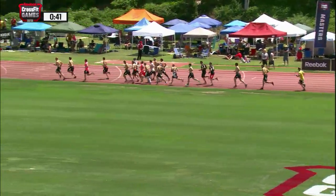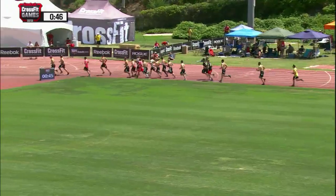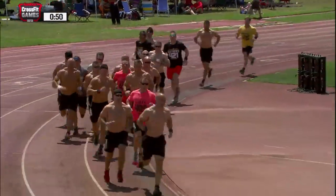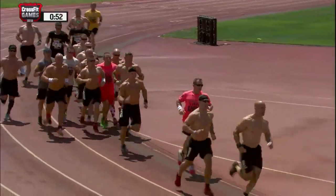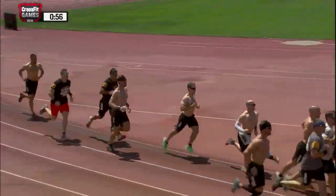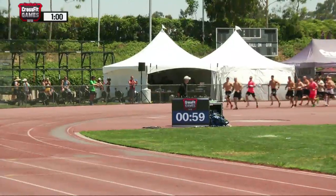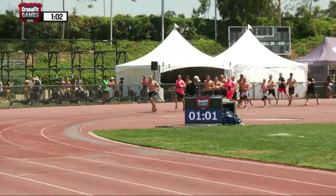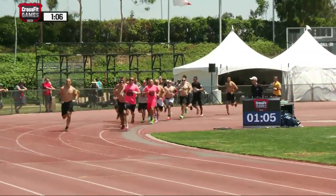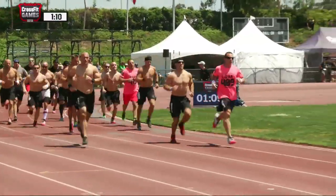These guys all strategize pretty similar. Looks like they're going to come out at the same pace, which is smart. They've got 5 rounds ahead of them, so starting off fast may not be the best idea, but we'll see what happens. They do have to pace themselves. I know that as myself as an athlete, I'm looking at split times, looking at different rounds. I want to maintain consistency. That's one thing we've seen so far in most of the athletes that have won their division. They've maintained that consistency through all 5 rounds.